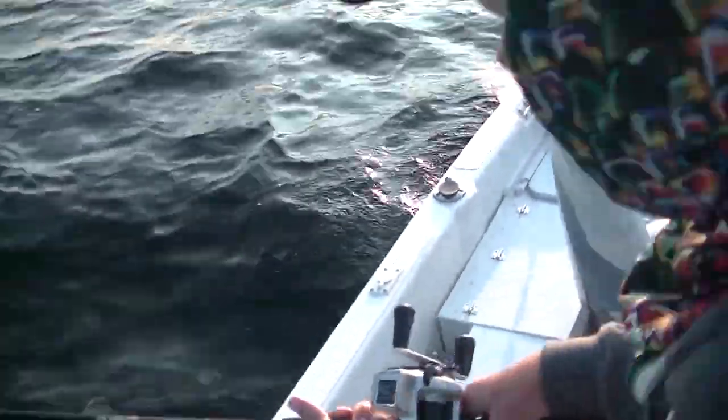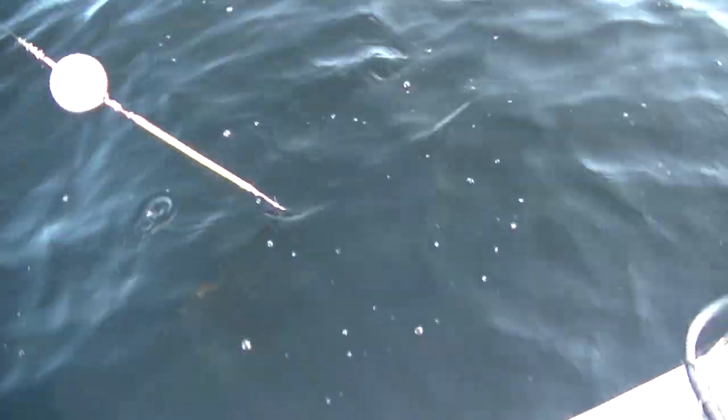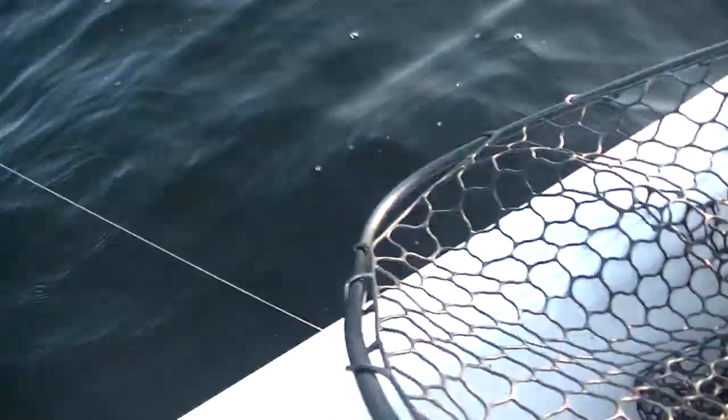Woo! Yeah, I'll get to the front of the boat. It's right here. All right, you didn't see it yet, though. I see bubbles coming up. Yeah, it's in the big, oh my God. It's the biggest one yet. I'll put the camera down so I don't lose them.